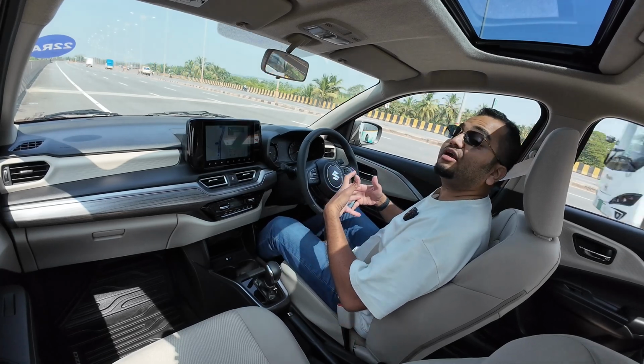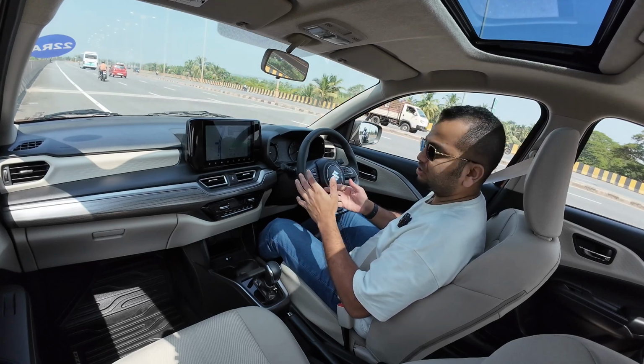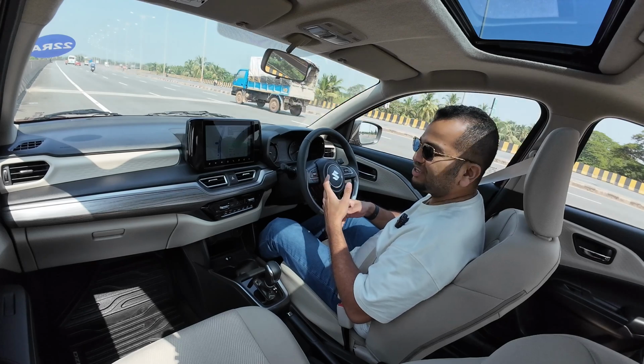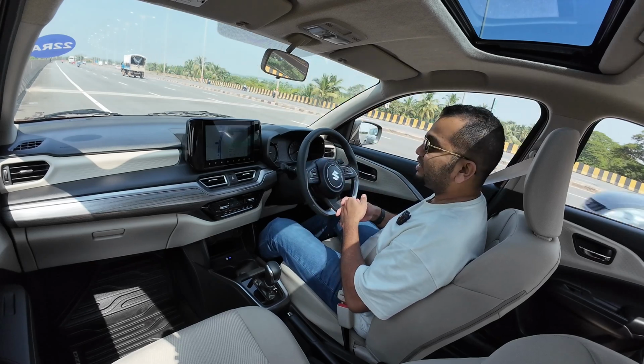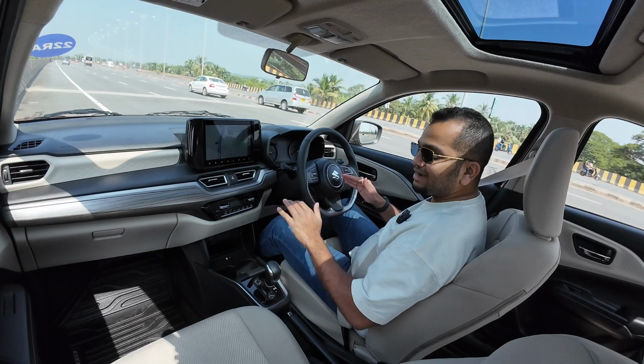There are no other driving modes on offer like Eco, City, Normal or Sports. None of that is available. So no Eco mode for efficiency, no Normal mode which is what the vehicle will start in, and no Sport mode for better performance. Standard drive mode.